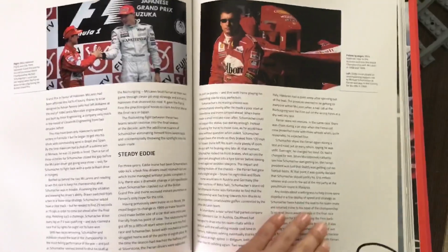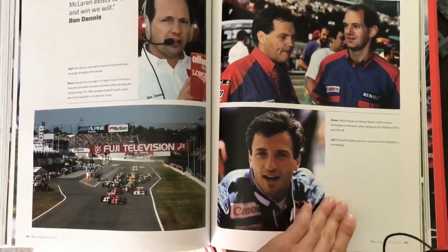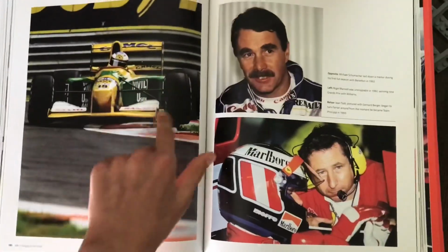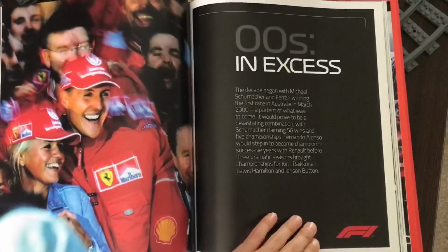And of course then we start to see Michael Schumacher coming in a bit more and slightly newer cars starting to evolve. Let's skip to the next chapter. Oh, just before we do, this is an Ayrton Senna livery. Let's go. The 2000s, in excess, of course.